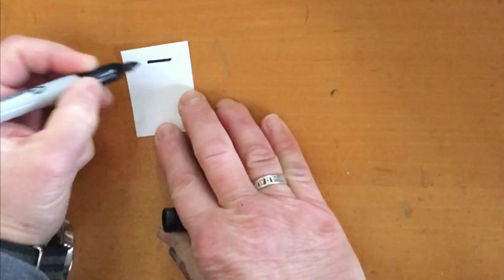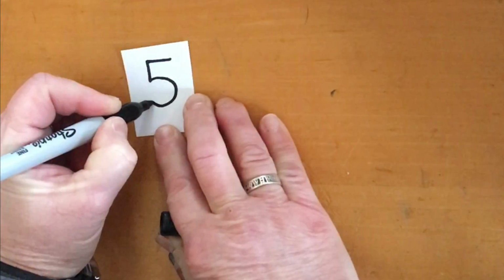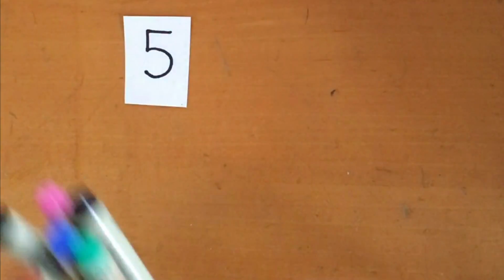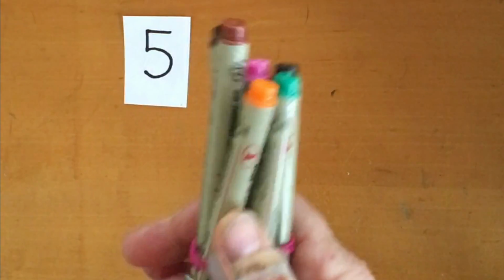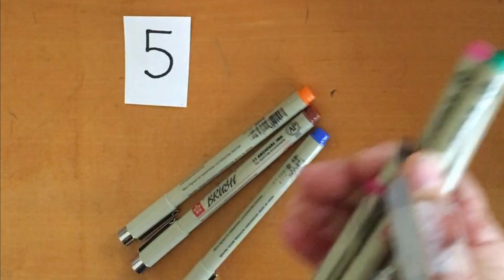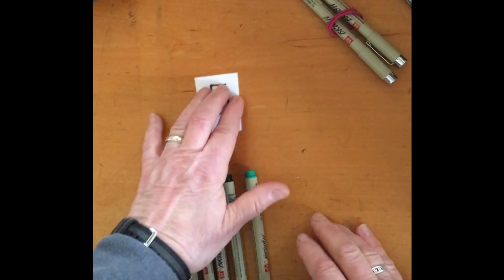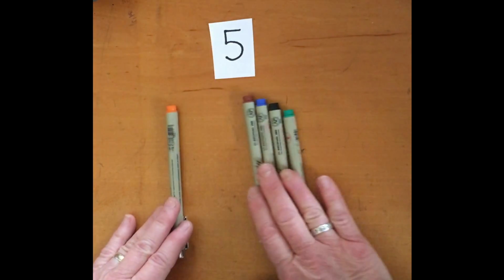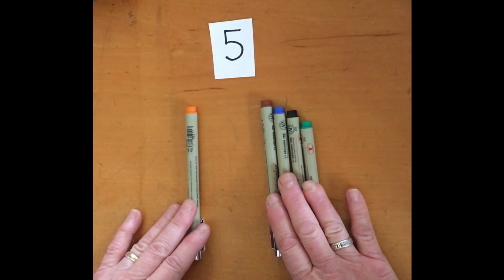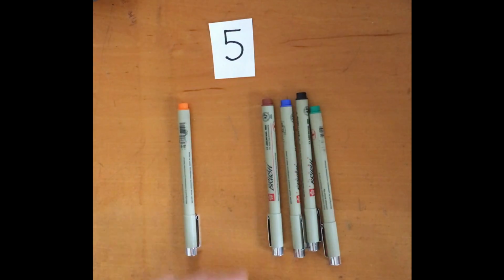Straight across the top, turn the corner, and then curvy back around. Trying to find out how many of things. Ooh, I got a lot of these. Let's see if I can find 5 of these markers. 1, 2, 3, 4, 5. So there's 5. And again, we still have 5, right? But I have 1 and 4 more, and that makes 5.